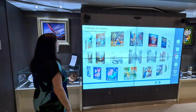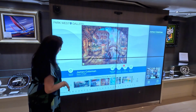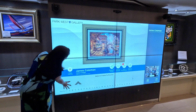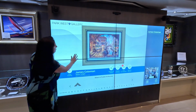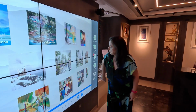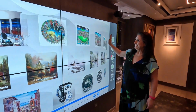So there's a big board over here that you can actually look at the art by just flipping, and there's framing options. Let's have a look at some James Coleman. I think we've got a couple of James Colemans. And you can see what it would look like in the different frames. This is a really nice interactive little tool. Oh, I do like it. Well, I get dizzy watching all those going around.